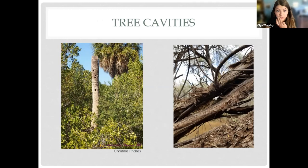A tree cavity can be formed by natural events like peeling bark or splitting of heavy branches, which Lucy's warblers prefer for their nests. As you see on the very right side, that's a Lucy's warbler nest. Natural crevices in the tree trunk can also be expanded by fungi, bacteria, or of course, wildlife like woodpeckers. For example, ladderback woodpeckers are likely to nest in a dead or dying tree or even in the agave stalk.